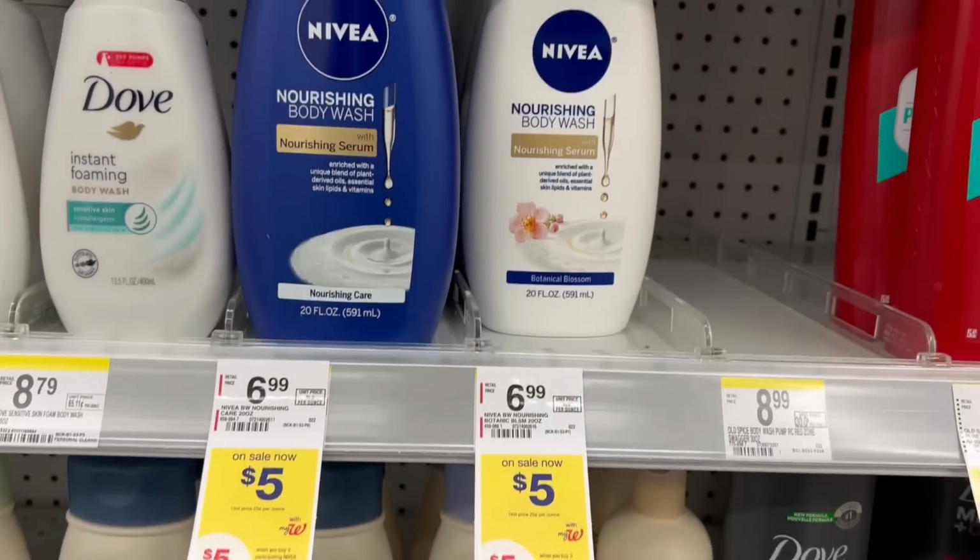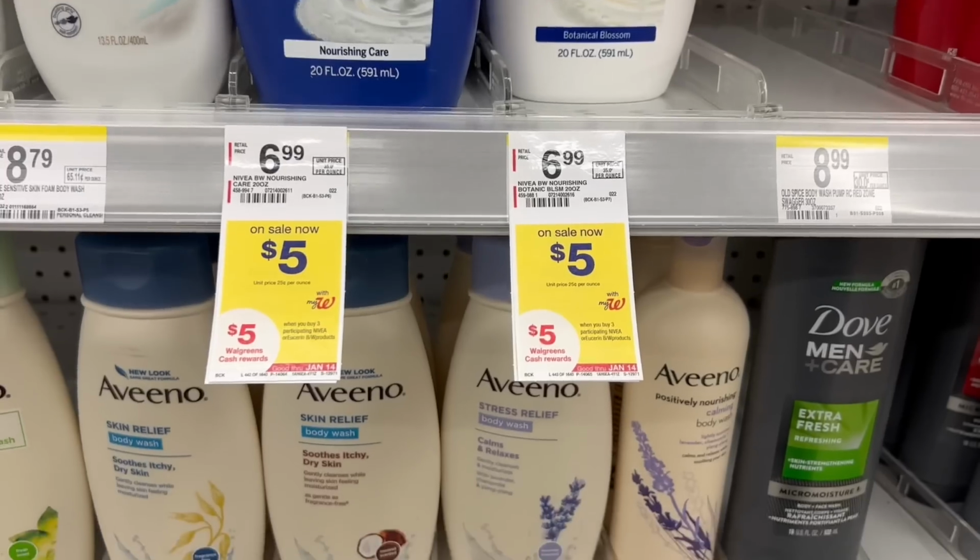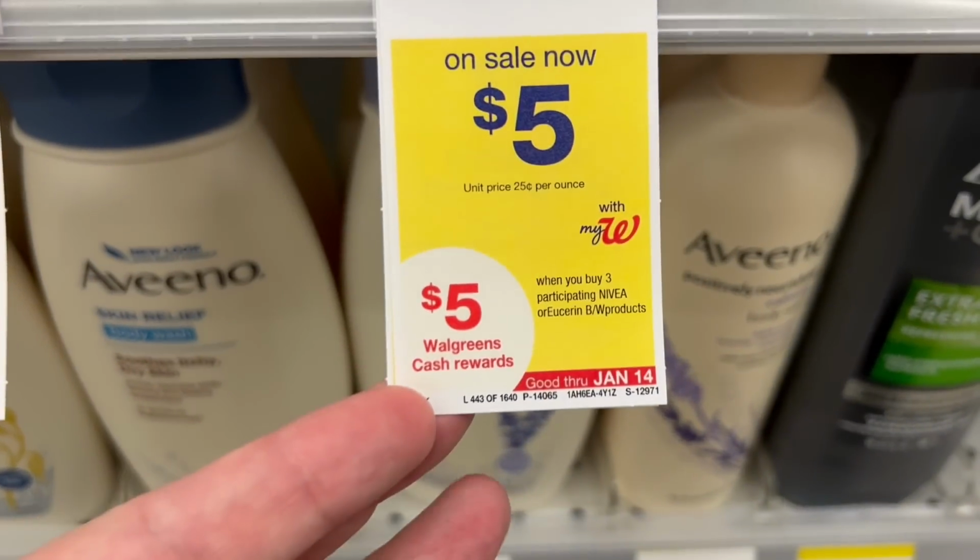So then next we're going to grab the Nivea body wash. This week they're on sale for $5, plus when you buy 3 of them, you will get back $5 in Walgreens cash.